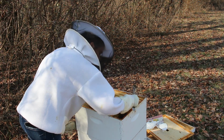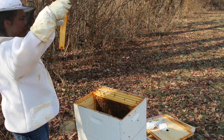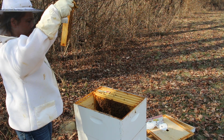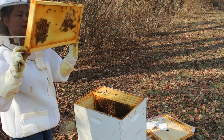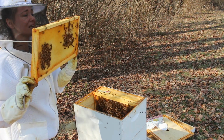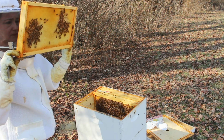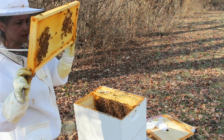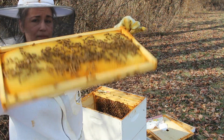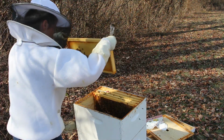We've got a bee with some pollen on her. Yep, so this frame is pretty much empty at this point. We've gone through most of the honey on this frame. This one as well. I'm just taking a peek here for my queen. Ooh, yeah, definitely some pollen. A couple of these bees. I'm also kind of looking for mites. Let's see if I see any. So they've pretty much gone through the honey on this frame, both sides. Tiny amount left.